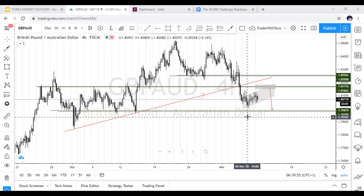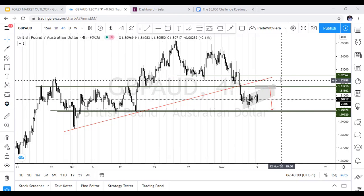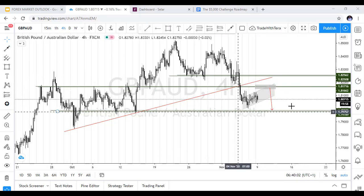All right, so we use that to make our final decision on the selling or the buying of that currency pair.